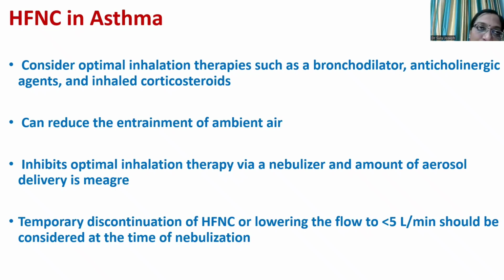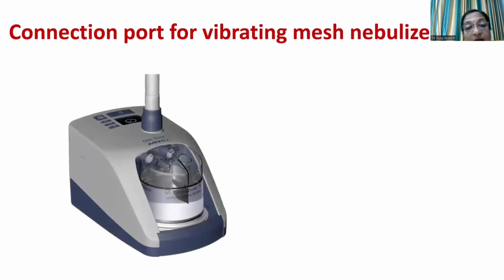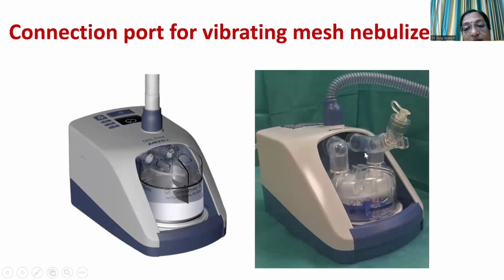So ideally there is no way. Either you have to bring down the rate of HFNC to 5 liters and then give the nebulizer with the HFNC in situ, or you have to take the HFNC off temporarily. I think that is what we are following. So temporary discontinuation of HFNC or lowering the flow to less than 5 liters should be considered at the time of nebulization. And the next slide I have kept like a quiz question because there is another recent adaptation to the HFNC machine called the mesh nebulizer.